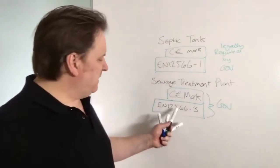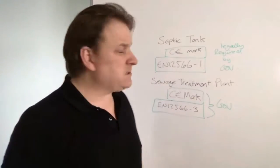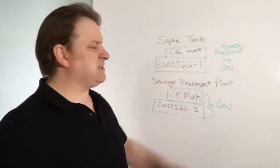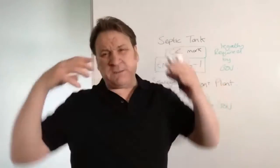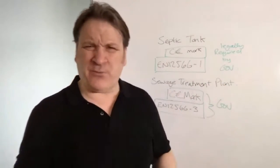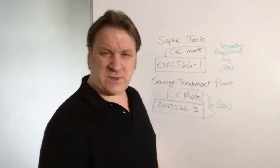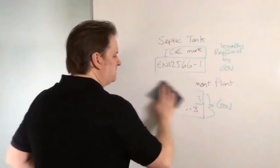That basically means that it's been tested so it can go into a water course. It's been tested that the septic tank will do what it has to do, i.e. separate the solids and the liquids and stuff like that. So there you go.